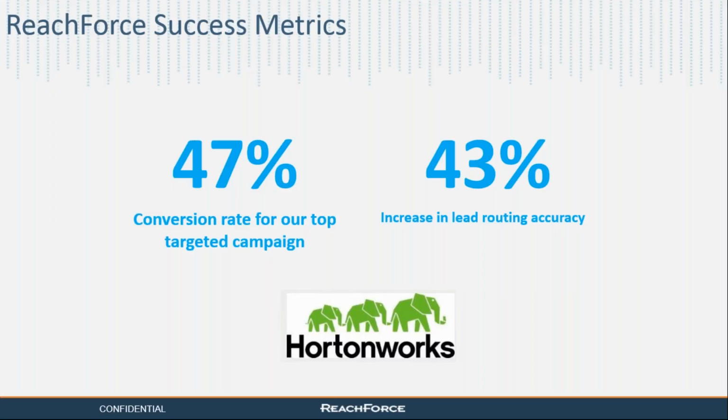And because of this data, their lead routing accuracy improved 43%. That's huge. So salespeople no longer had to go into the queue and figure out which leads belonged to them. They could just go directly to the ones that were theirs and contact them immediately. And the real-time personalization piece is delivering relevant, individualized content. So the combination of the data and the targeting has matured their inbound strategy and enhanced the digital lead flow phenomenally. So you can see a 43% increase in lead routing and a 47% conversion rate for their top targeted campaign after implementing both SmartForms and Marketo's real-time personalization tool.